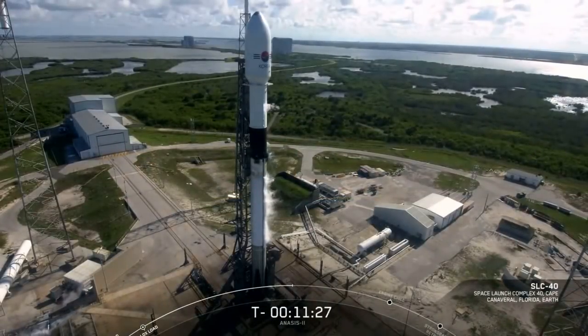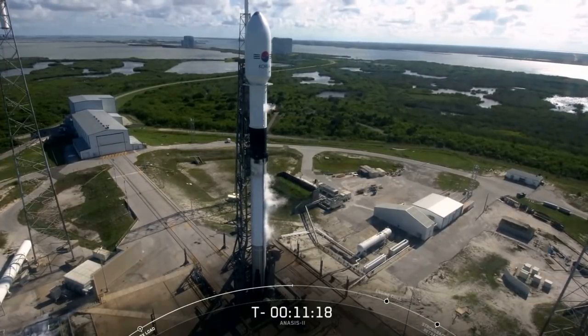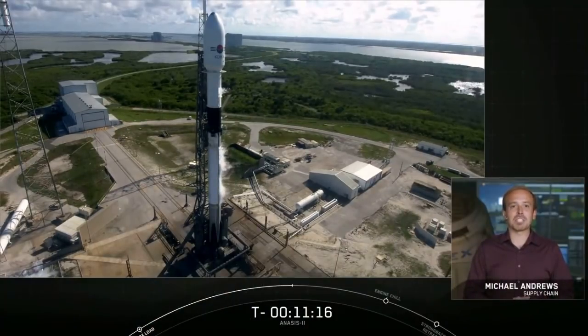Good afternoon. It is Monday, July 20th, and on your screen is a live view of the Falcon 9 rocket as it awaits its 5:30 p.m. Eastern Daylight Time launch from Cape Canaveral Air Force Station in Florida. My name is Michael Andrews, and I'm a supply chain supervisor here at SpaceX. And welcome to our webcast coverage for the Anasis 2 mission.